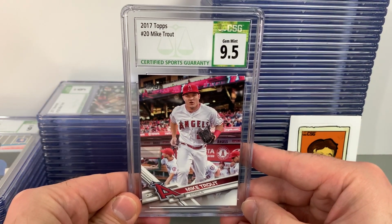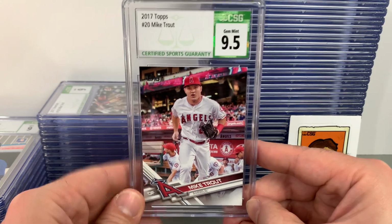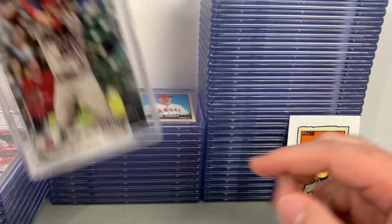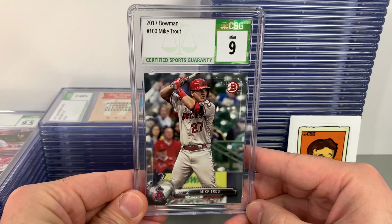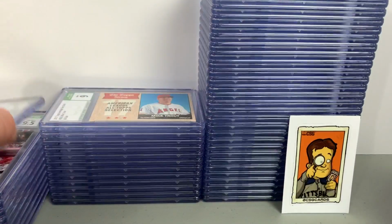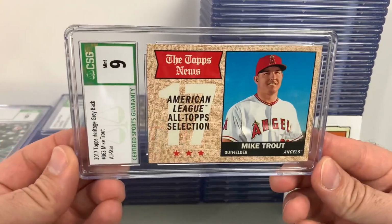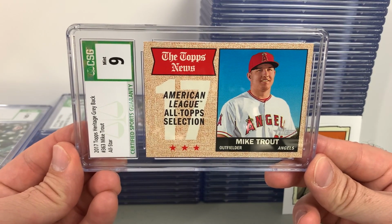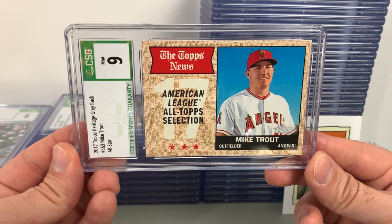2017 Topps Mike Trout in a gem mint 9.5. 2017 Bowman Mike Trout in a mint 9. If you have a green parallel, or if you're like an A's fan, I actually think the slab will match your team or your card pretty well. 2017 Topps Grayback Mike Trout All-Star in a mint 9.